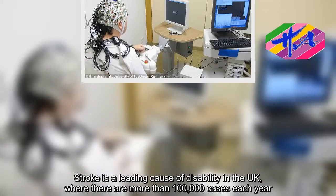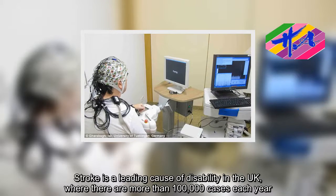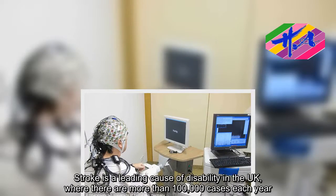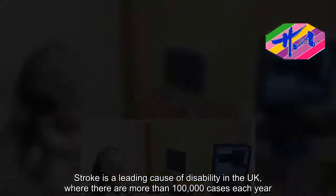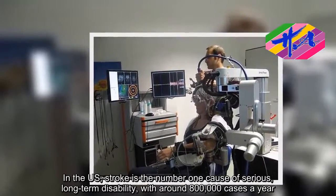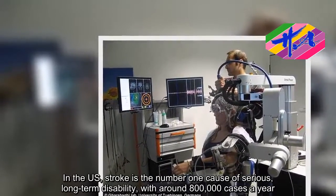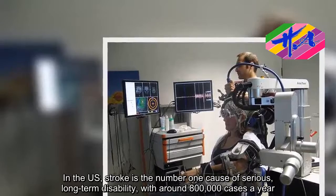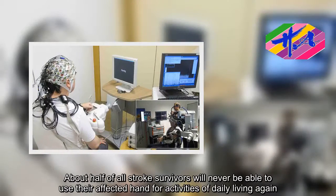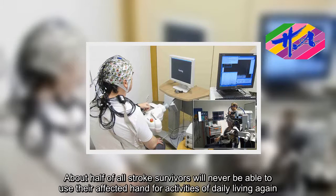Stroke is a leading cause of disability in the UK, where there are more than 100,000 cases each year. In the US, stroke is the number one cause of serious, long-term disability, with around 800,000 cases a year. About half of all stroke survivors will never be able to use their affected hand for activities of daily living again.